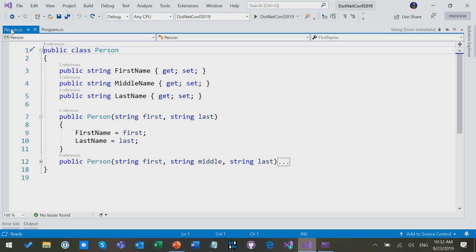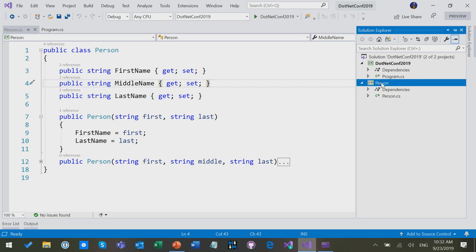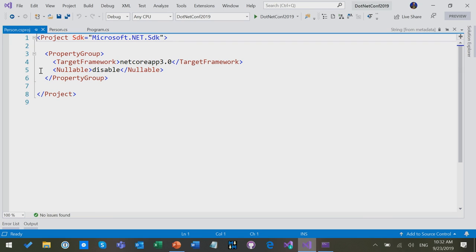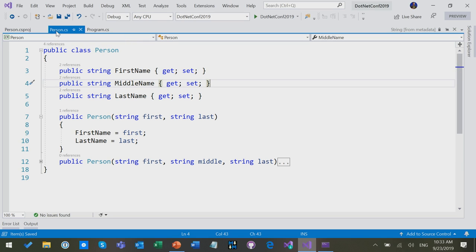Since it's adding new warnings, it's sort of like a breaking change if all of a sudden we start adding warnings to existing code. So we don't do that automatically. It's a feature that has to be turned on. And the most sweeping way of turning it on, I'm going to turn it on here for the person library. I go into Solution Explorer and into the project file. There's this nullable element here that I pre-added, and it's set to disable. I'm now going to enable the feature, but it's disabled by default, so you have to do this manually.